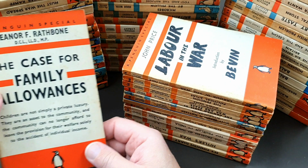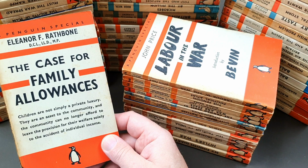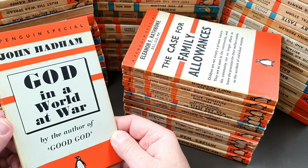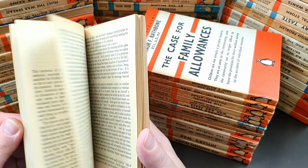72. Here we have the case for family allowances. Number 72. 73, John Hadham, God in a World at War, by the author. Actually, mint copy of that one, pretty much.